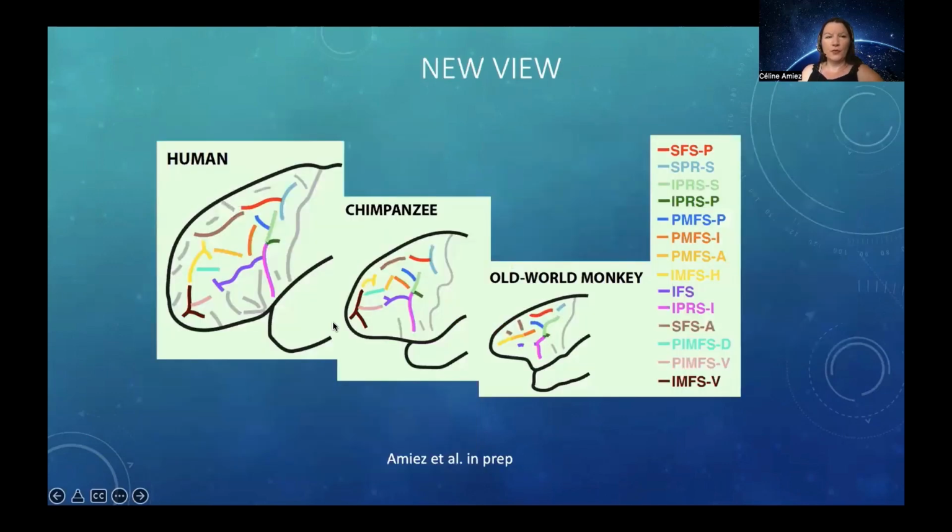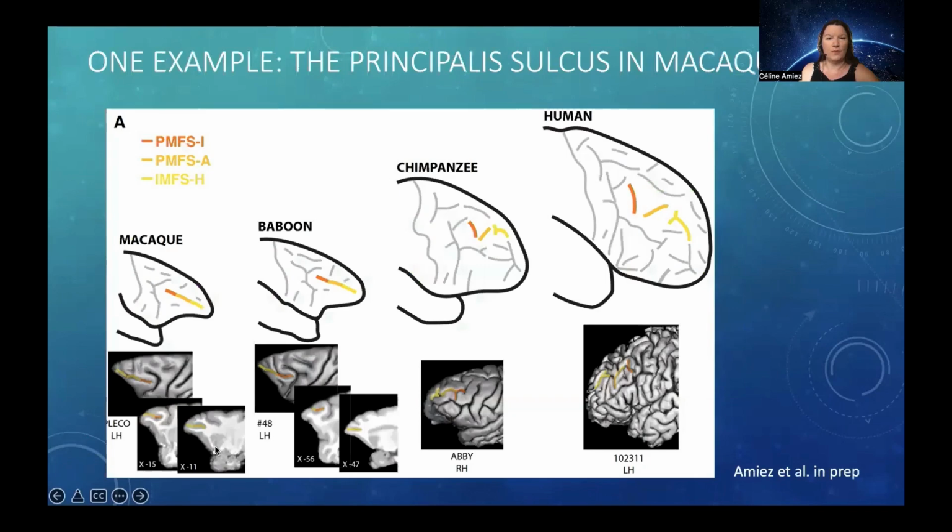So I can show you that yes, in fact, the macaque brain is more complex, and the final output is this. In fact, you find all the sulci that you have in human, almost all, except this more anterior part here, but that you can find in chimpanzee. And here are all the sulci. And I'm going to show you why this principalis sulcus seems in fact to be split in three and correspond to these three sulci in chimpanzee and human. So like this, these three sulci.